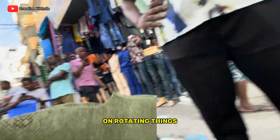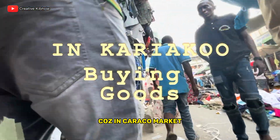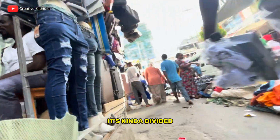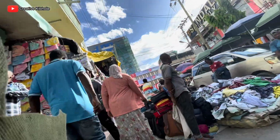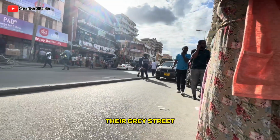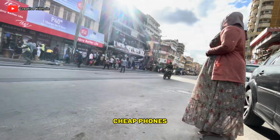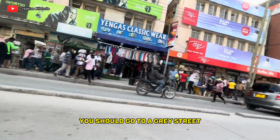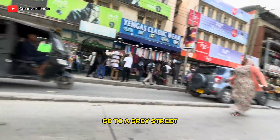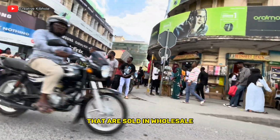So on allocating things, if you really want to buy things, it depends on what you want to buy, because Kariakoo market is kind of divided. Most of the times you'll go to their Grey Street. If you ask for Grey Street, they'll show you. That's where you can find cheap phones. If you want to buy a phone, you should go to Grey Street. If you want electronics, go to Grey Street. That's where you'll get a lot of items sold in wholesale.